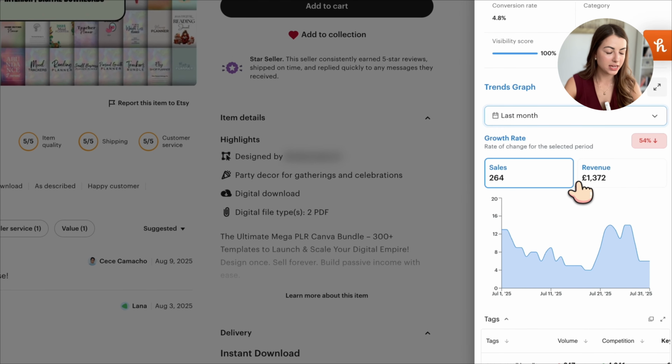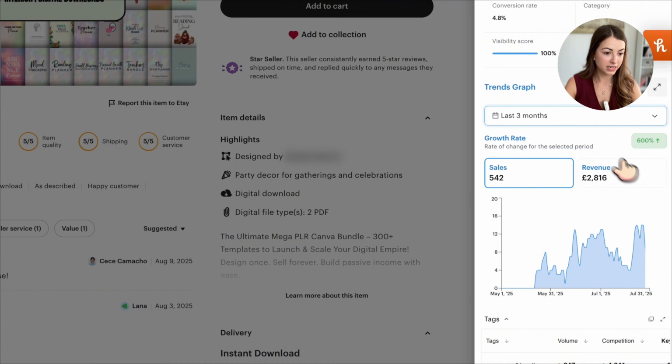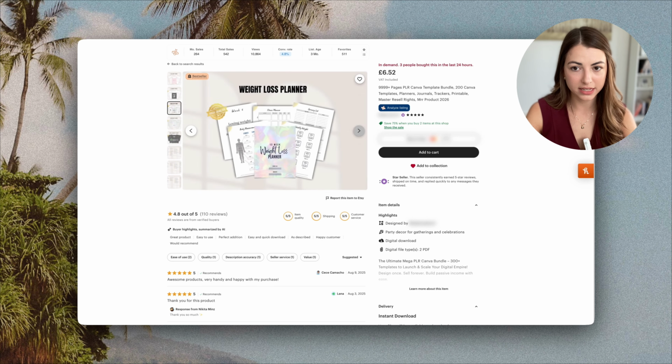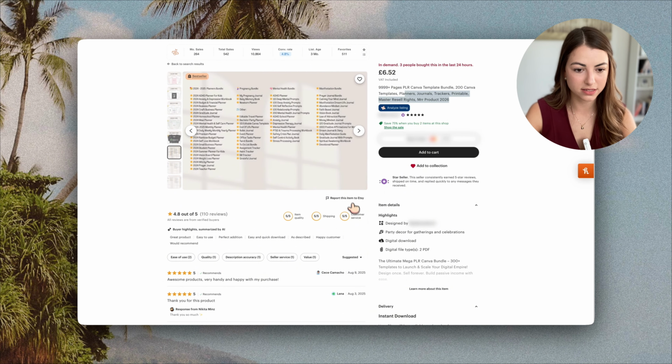Last month, it made just a little bit over £1,000. And in the last 3 months, it made nearly £3,000. So it's on average like £1,000 a month. And it's currently a bestseller. It has a lot of printables, Canva templates, and they all have this commercial license.